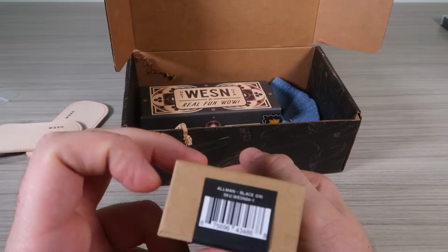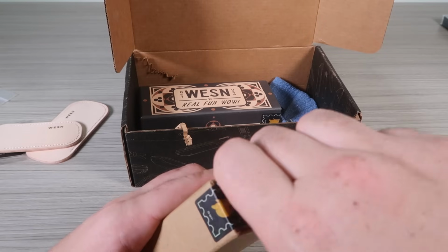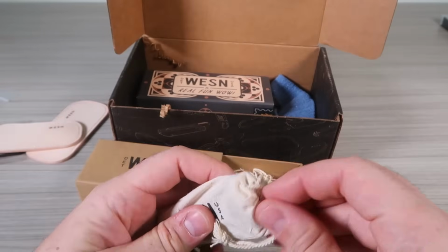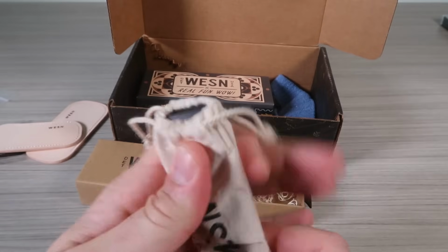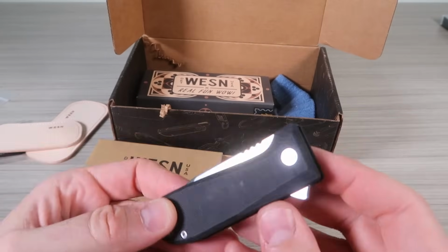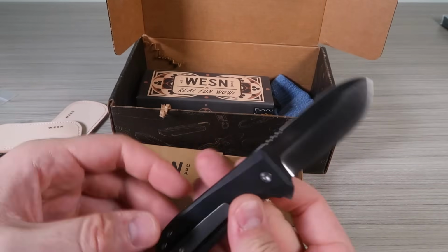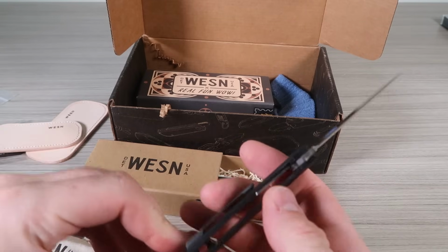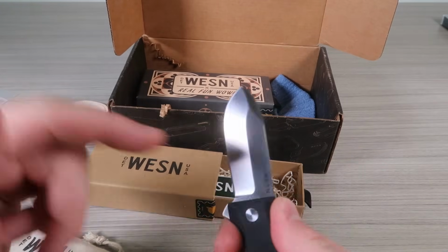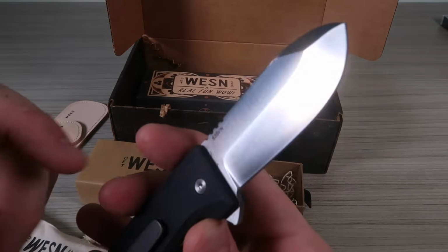Couple more things. Almond Black G10. Let's open this one up. I'm really curious what this one is. G10. G10 is a handle material. Nice, expensive. I love the blades. So perfect for pocket size, liner lock. Very smooth flipper. And some bought this blade. I guess it reminds me of a sword, so it makes it look like a miniature sword.